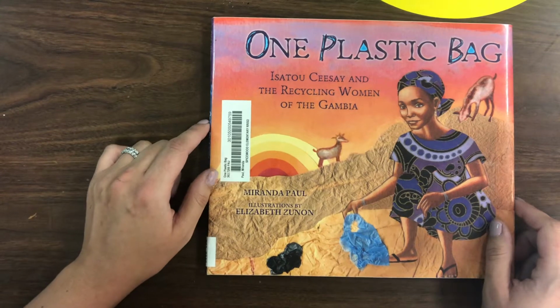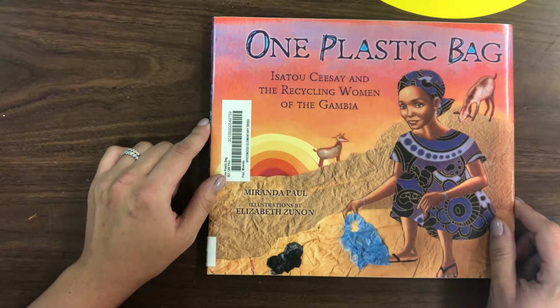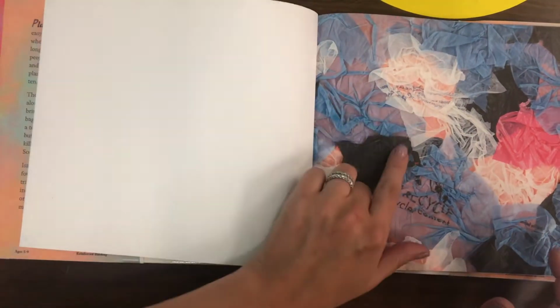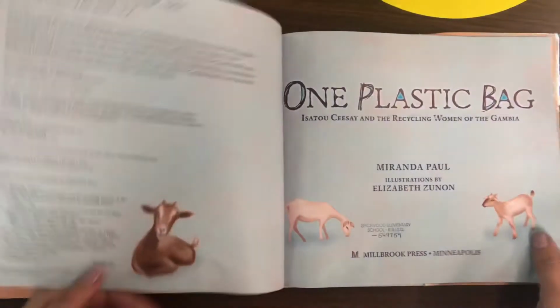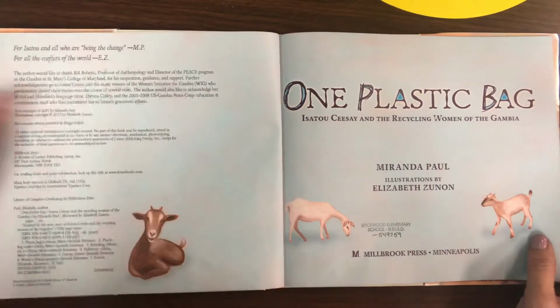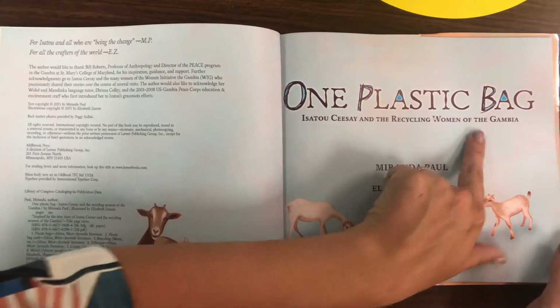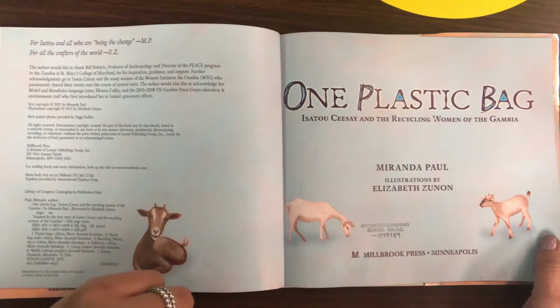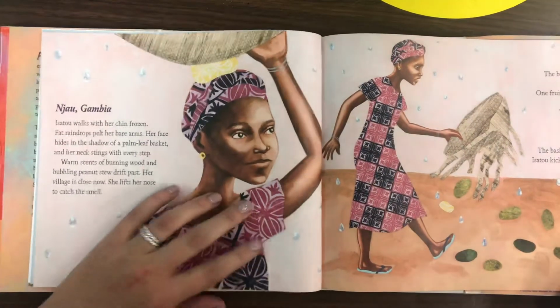So the book we're going to read is called One Plastic Bag. It was written by Miranda Paul, and the illustrations are by Elizabeth Zunin. And I'm going to open up, you'll see, right from the beginning, we can really start to see what this is probably going to be about. So One Plastic Bag, it says, Aissatou Chise and the Recycling Women of Gambia. Gambia is a country in Africa that we're going to learn about as we go.